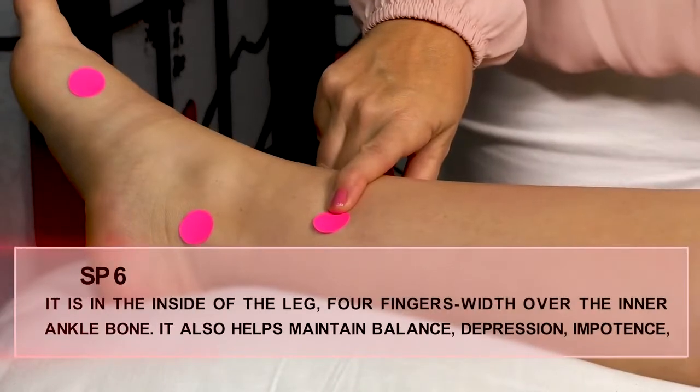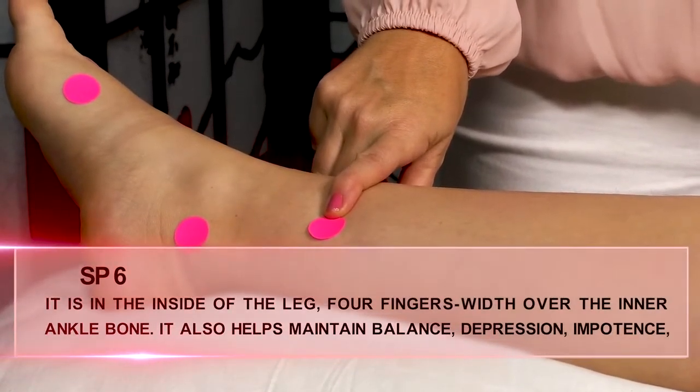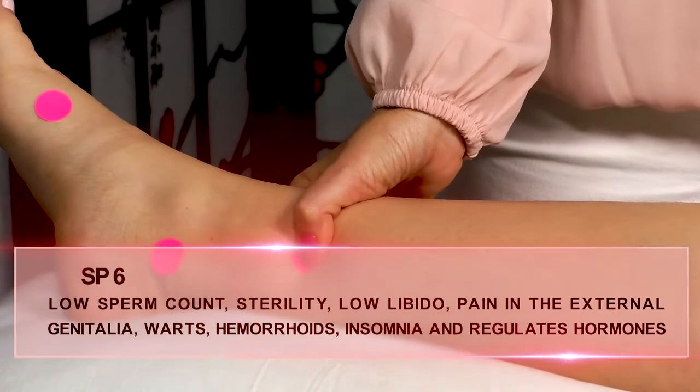Spleen 6 is on the inside of the leg, 4 finger widths over the inner ankle bone. It also helps maintain balance, helps with depression, impotence, low sperm count, sterility, low libido, and insomnia.